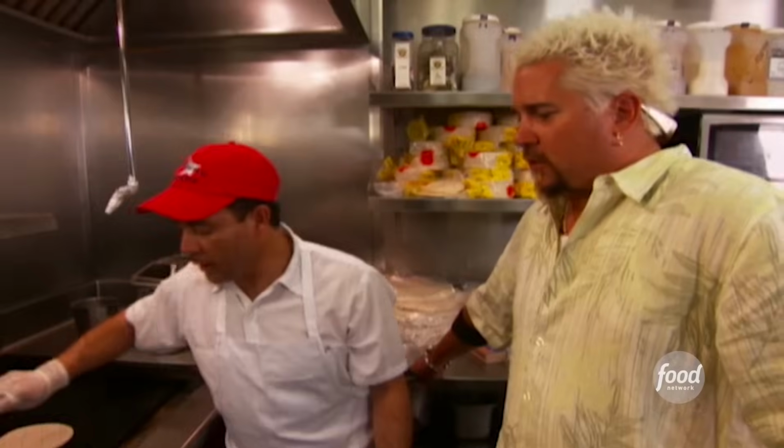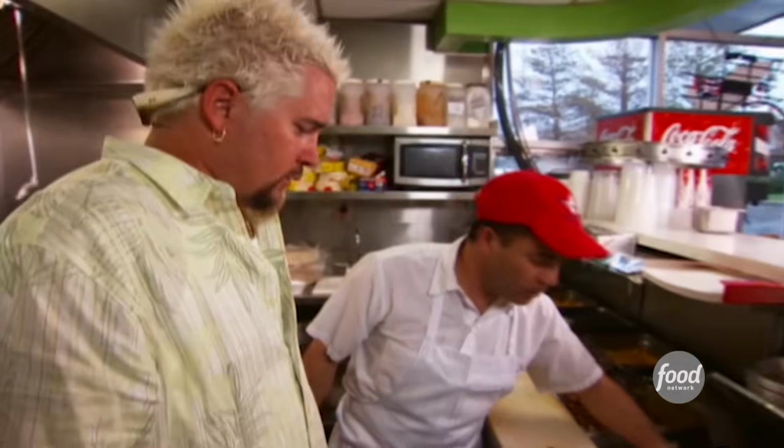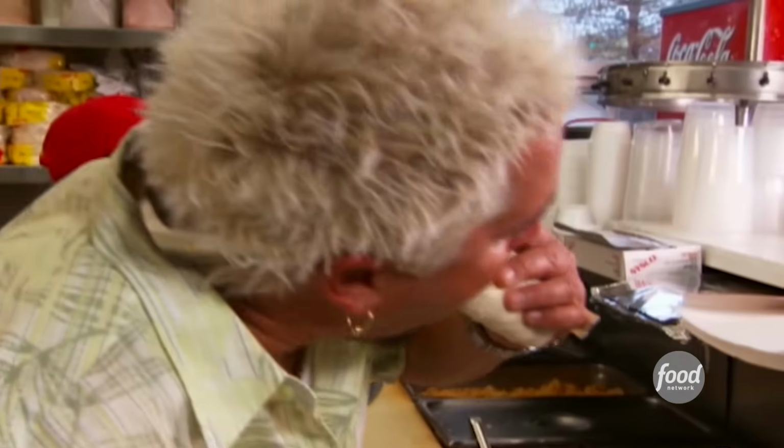Everybody loves this one? Oh yeah, they love adobada. We bring it over. And then we have the little cilantro, little onion, and then we also have the lime. That's it. You don't mess with it. Wow, that's great. Flavor is amazing.